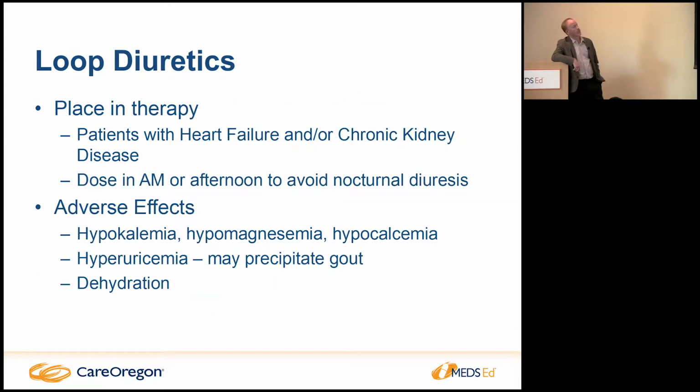Which is, I guess, what we just talked about, dosing them in the morning. It's amazing to me over the years, I still have patients come in who, for whatever reason, are taking their diuretics in the afternoon or evening. Maybe they were told that, maybe they weren't, but they're complaining of nocturnal polyuria, and just moving it to the morning, simple. Again, the electrolyte abnormalities, keeping in mind it can precipitate gout. In your gout patients on diuretics, that's an important thing to keep in mind as well.